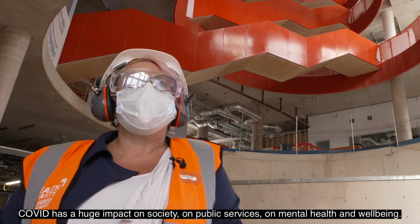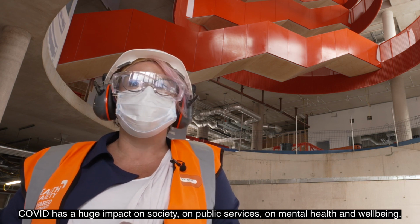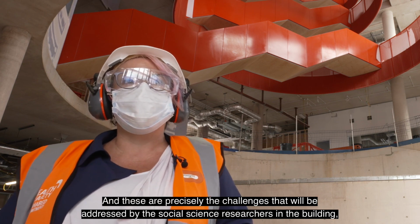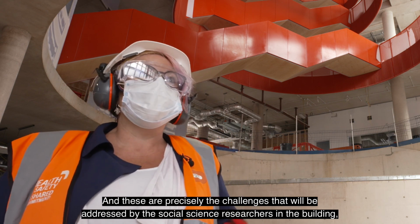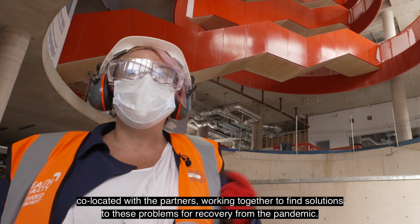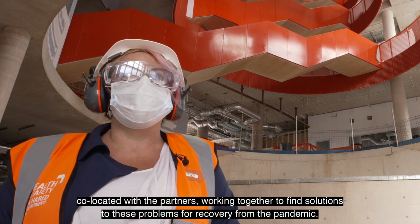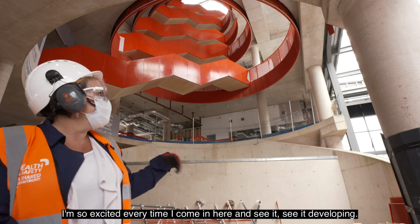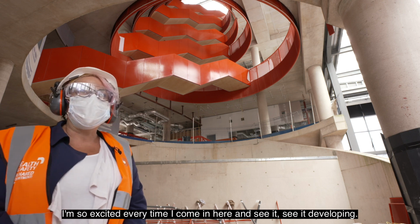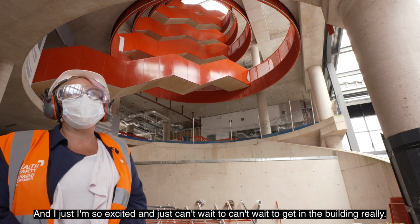COVID has had a huge impact on society, on public services, and on mental health and well-being, and these are precisely the challenges that will be addressed by the social science researchers in the building, co-located with our partners, working together to find solutions to these problems and recovery from the pandemic. I'm so excited every time I come in here and see it developing, and I just can't wait to get in the building, really.